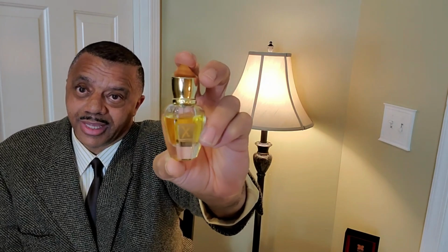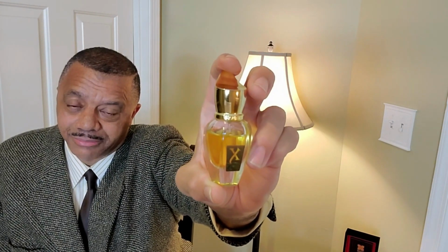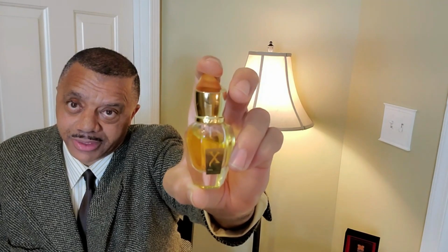You don't want to overdo it, trust me. This is when you're rich and you know it, and you don't have to brag about it. It's from the house of Xerjoff, and it's called Dama Pikovaya. It is called Pikovaya.